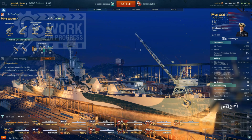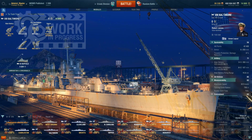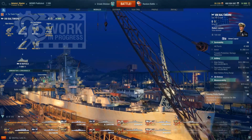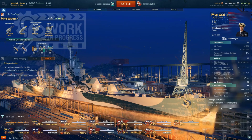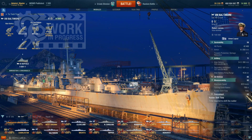Maneuverability: the Baltimore has a speed of 33.6 knots, the Wichita 32.5 knots, so the Baltimore is marginally faster. A reasonably good turning circle radius is 730 meters on the Baltimore. We go to the Wichita, and it's actually much, much better. So it's a slightly more maneuverable ship with a 9.8 second rudder shift time, which is fairly nice, although the Baltimore's rudder shift is better.